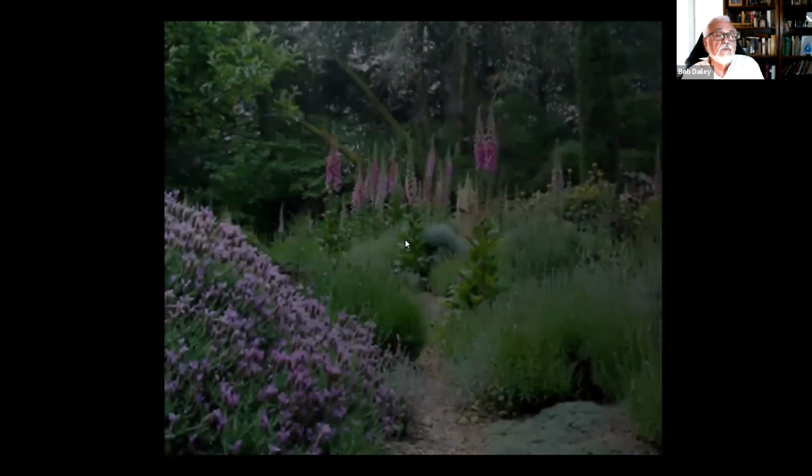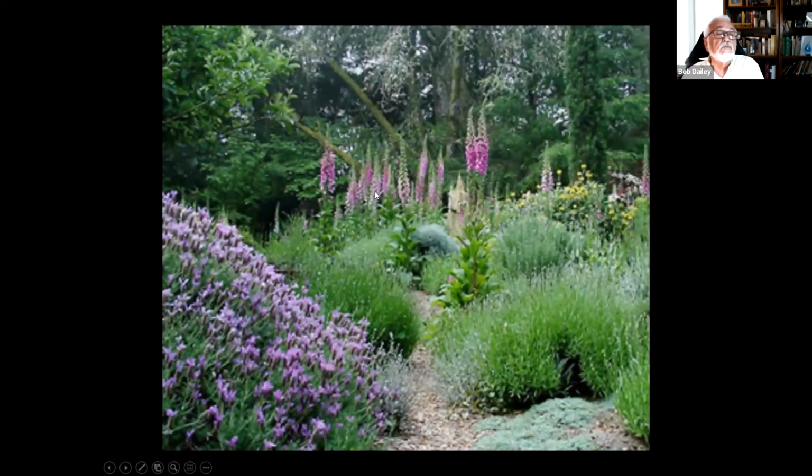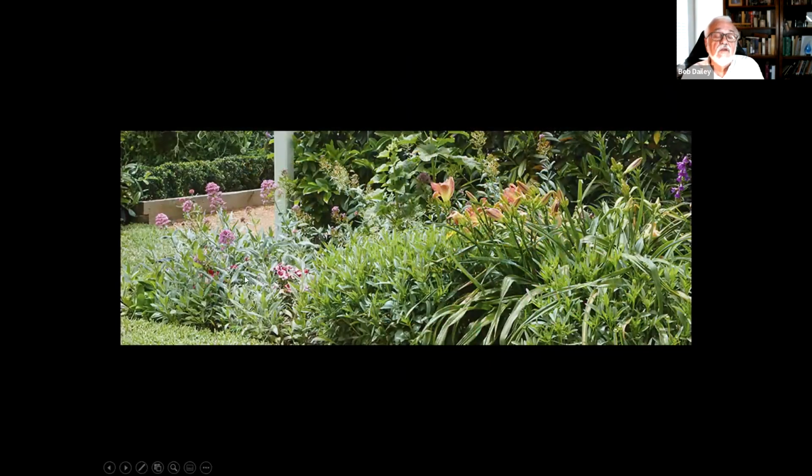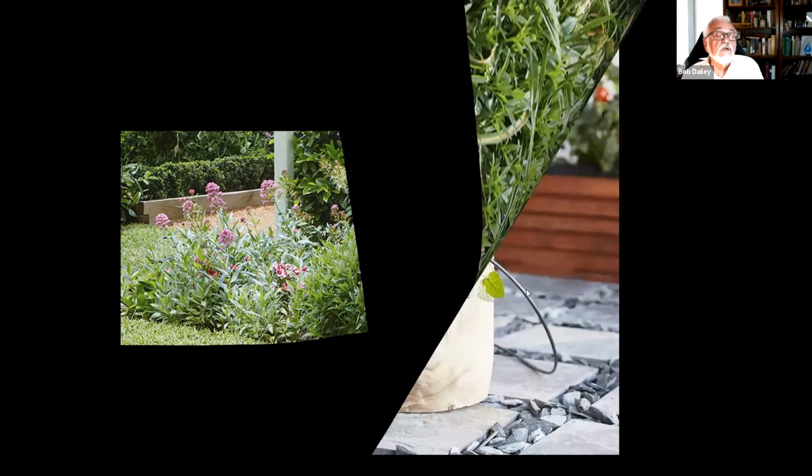Here's another example, and this is just beautiful. There's some foxgloves over here. There's just really pretty areas. Another pretty area with a little fountain here and they've got drip around here. And then under the mulch, he does have some upright sprayers here. This is another garden in the area that has a drip irrigation.